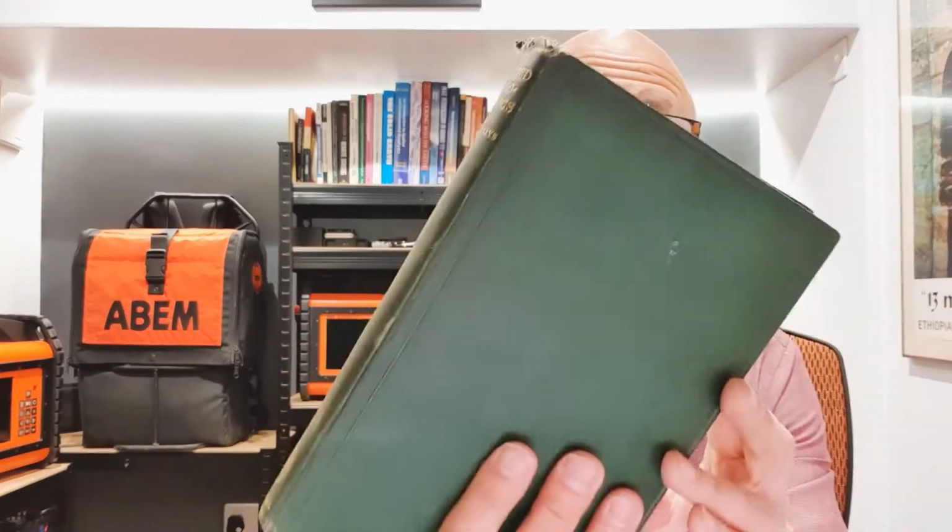But as I say, this was written in 1929, and by that point, ABEM had already been around for some 6 years. And I just thought, why wouldn't you want to be a part of that heritage? A company that has been around from the emergence of geophysics all the way through to the present day. And why wouldn't you want to be a part of that lineage? So that really drew me in as well.